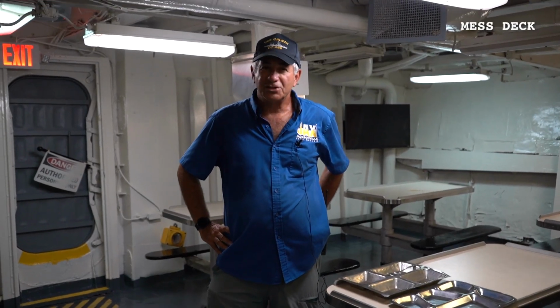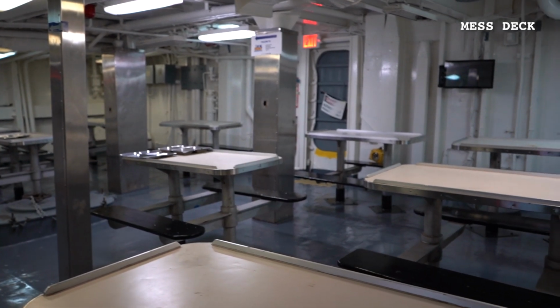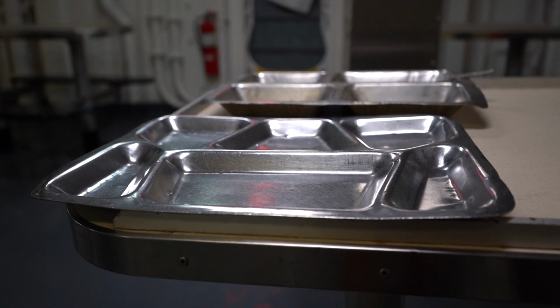This is the mess decks on the Orleck. So this is where the crew ate. Normally, if the ship was underway, 1/3 to 1/2 of the crew is on watch, and some might be sleeping, some might be working. So they had an early meal, they had a main meal, and then they had a late meal.